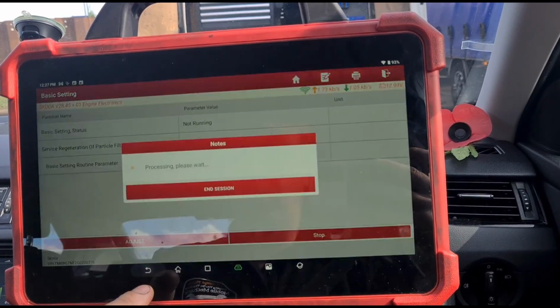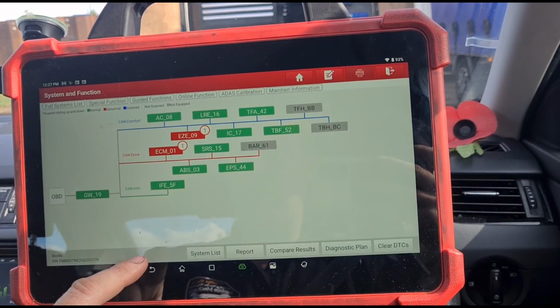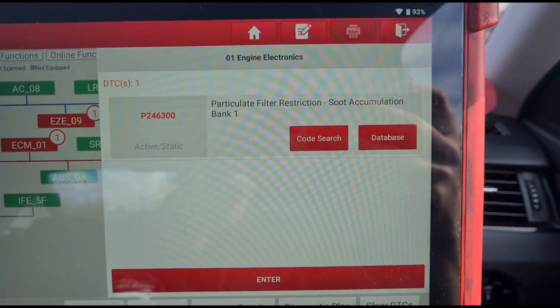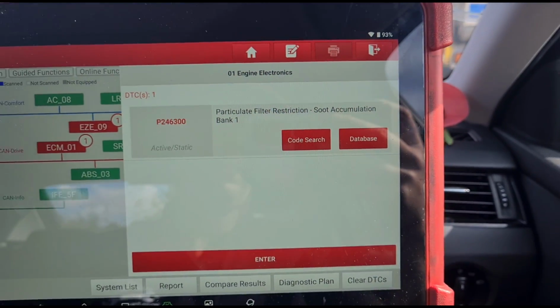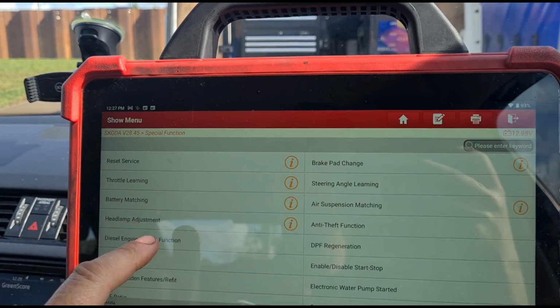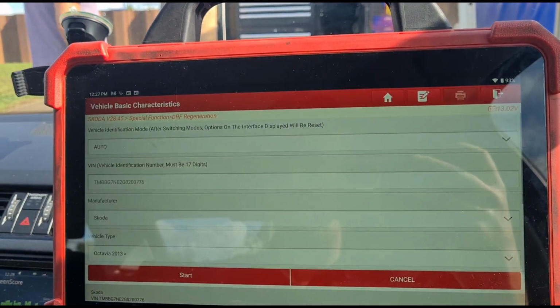Doesn't seem to be doing much, but let's come back out of the fault code. So this is the fault code we have, P246300 Soot Accumulation. Now if we come up here, we have special functions, guided functions, DPF regeneration. Let's see what we have here.